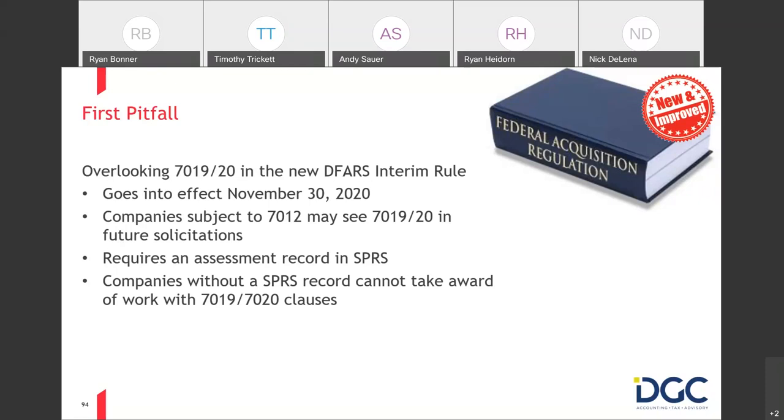In short, there are two new clauses that pertain to and extend 7012. Those are 7019 and 7020. Basically, if you're subject to 7012 today, which I assume most of you are, you may see 7019 and 7020 in solicitations, possibly as soon as November 30th or December 1st. We don't quite know. If you do, and you don't have an assessment record on file in the DoD's Supplier Performance Risk Management System, you won't be able to take award of that work. The concept might sound very familiar to you, as it's how CMMC is designed, but these two new clauses basically put that same framework on top of what you're subject to today with 800-171.